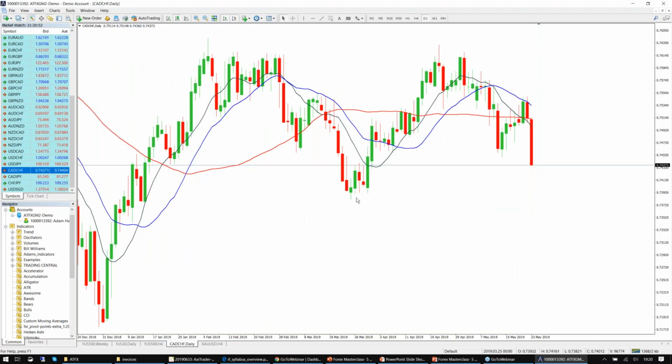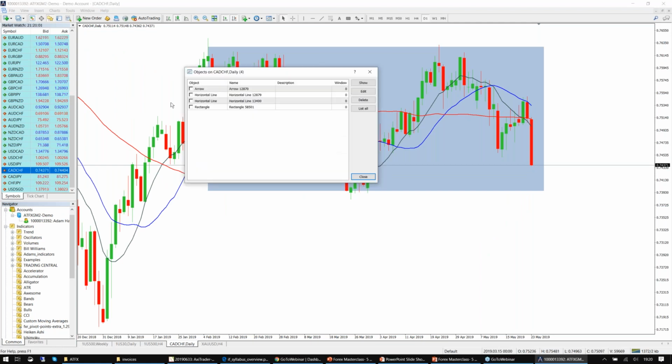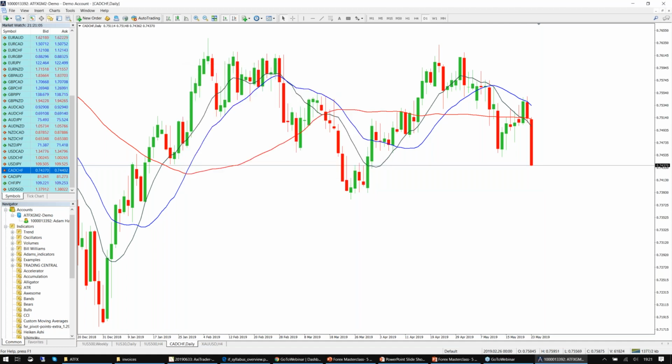What's going on with CAD Swissy? CAD Swissy overall is still generally stuck within this range. Definitely not trending as well as some of the other charts that we've seen. So it's important to me that I pick a chart that has a very strong trend. That's something I want to impress upon you.